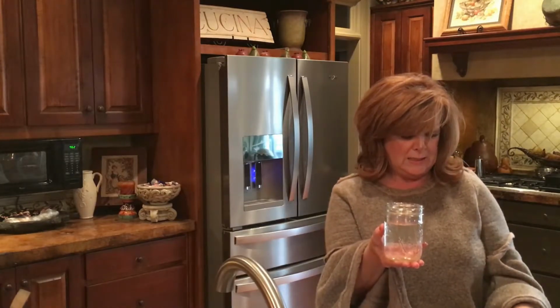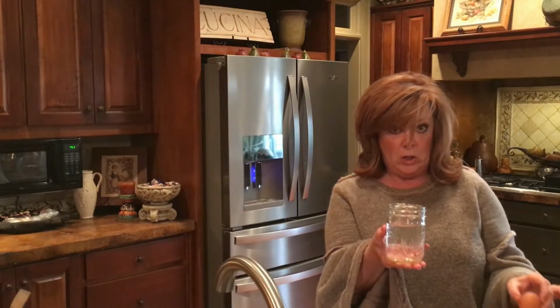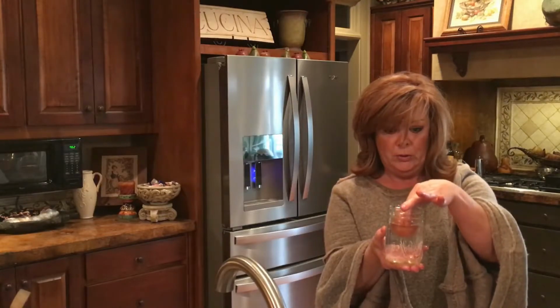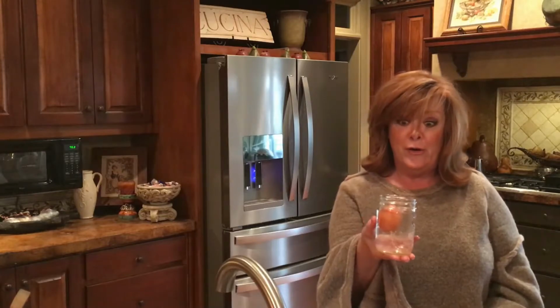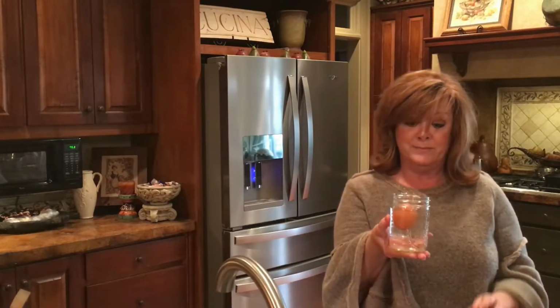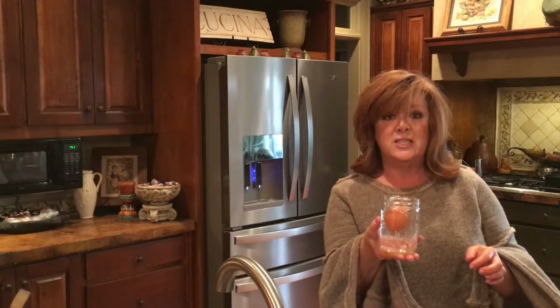Okay, now for the one we're going to be real careful with. These are the eggs that are really old. So, it's a definite floater, very much floating. So this thing is dead.